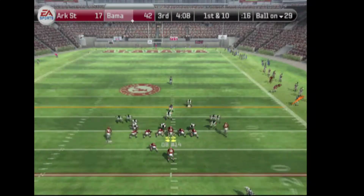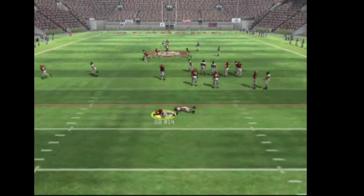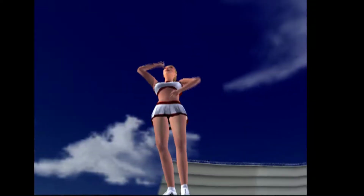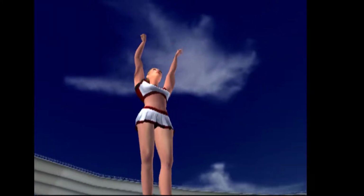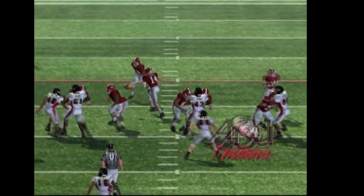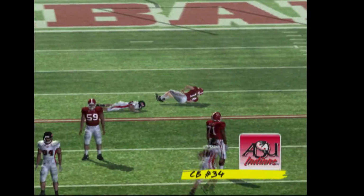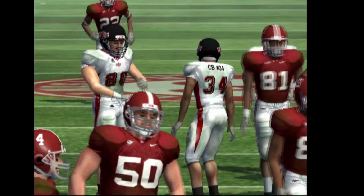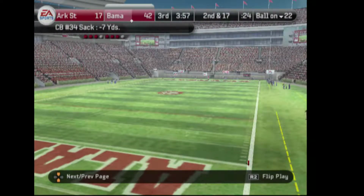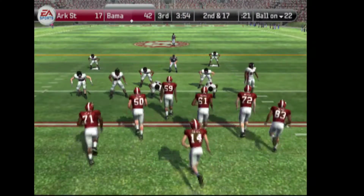The defense comes out in the dime package. Fakes to the back. He's in trouble, and he's sacked. In this long yard situation, you just got to go out there and perform your best. Second and long coming up here.